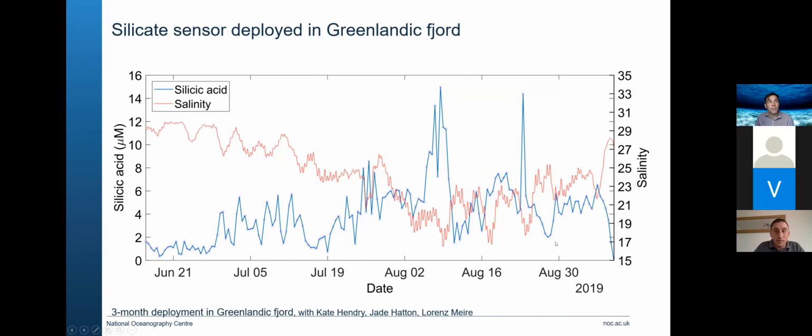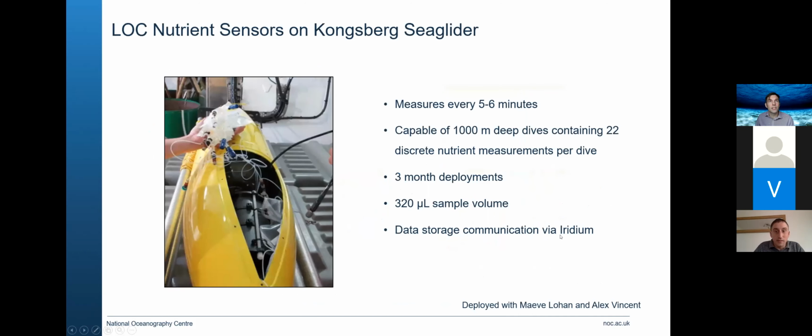Here's some data from that fjord work. Here's the silicic acid. Again, nice long time series. And you can see that it's not directly correlated with salinity.